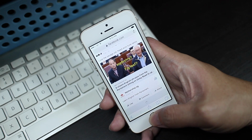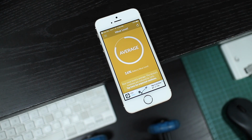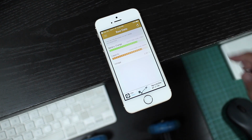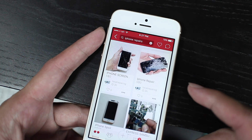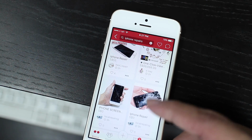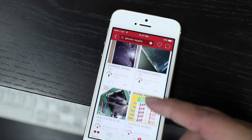Of course, there are a few things to take note of with a phone this old. At this point in time, the battery in a used iPhone 5S is probably quite worn out already, so you might need to get it replaced. The good news is, parts are super easy to find. Most third-party repair shops will have parts available, or you can actually just do it yourself because the phone is so easy to take apart.